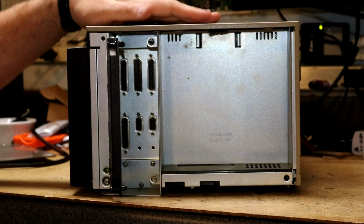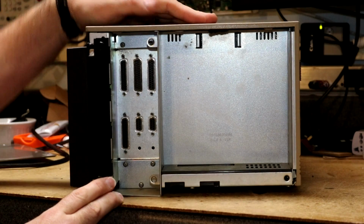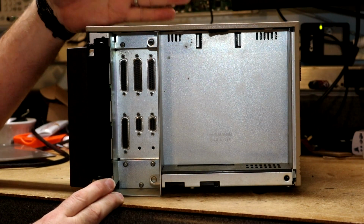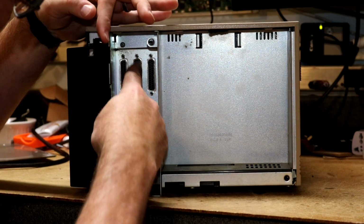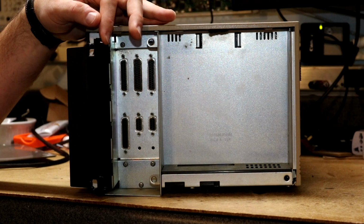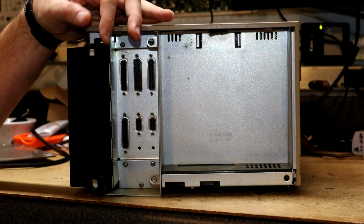I do know that this thing has a 6845 character generator, it's got a video board in it, it supports a monochrome monitor, so I'm pretty sure that what comes out of here is some flavor of monochrome video, though I do not know exactly what.